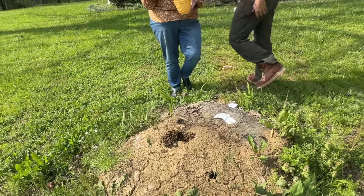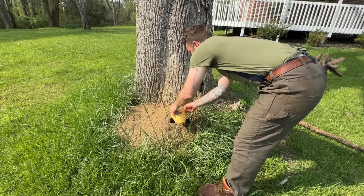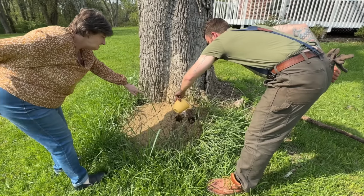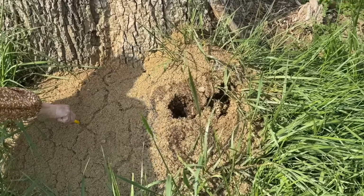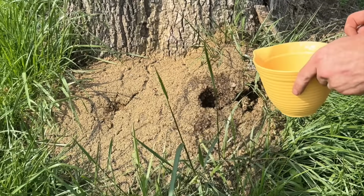Let's do this one over here too. It seems like this is going to mix with dirt, and I really don't want it to mix with dirt, but as you can see, they're going towards it, and it's because of the sugar. Okay, so should that be enough for us? I got bit too. Okay, let's put a little over here.